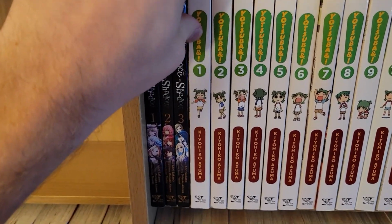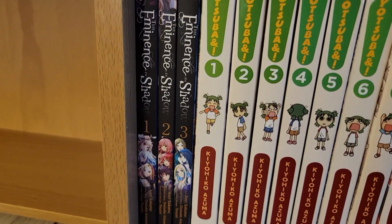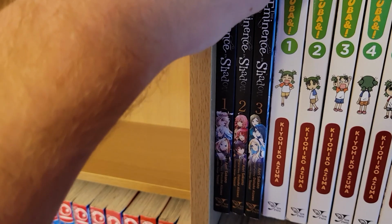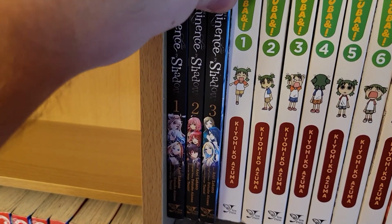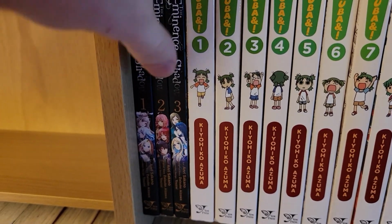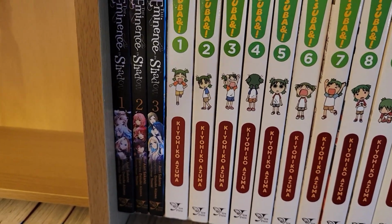But yeah, Eminence in Shadow 1 to 3, probably one of my favorite isekai series. It has an OP protagonist who's kind of oblivious to his power, and I think that is just really funny. And well, he's not oblivious to his power, but he's oblivious to... You just need to read it, kind of figure out what I'm talking about. It's a really funny series.